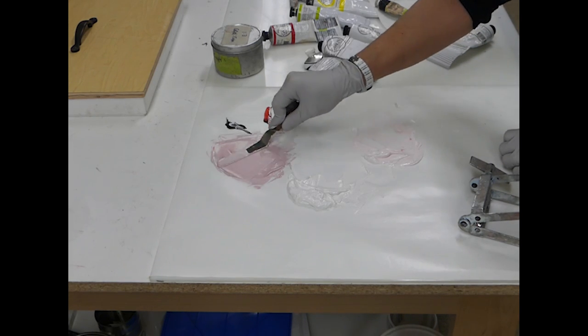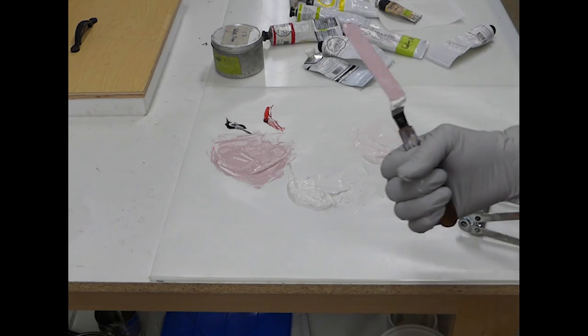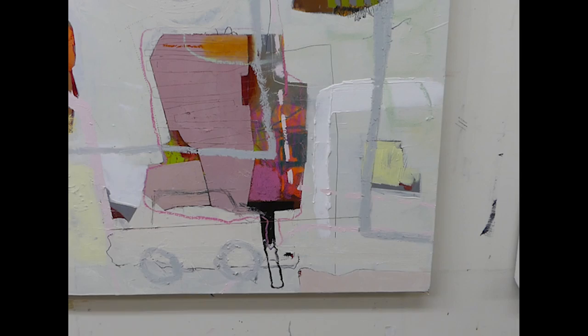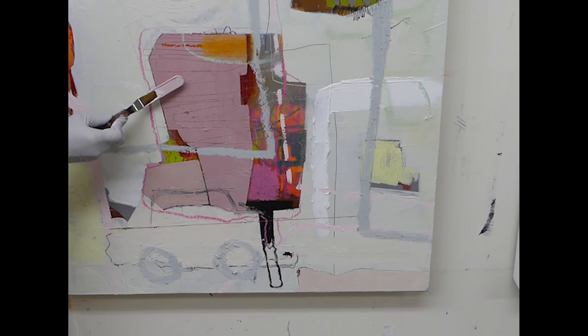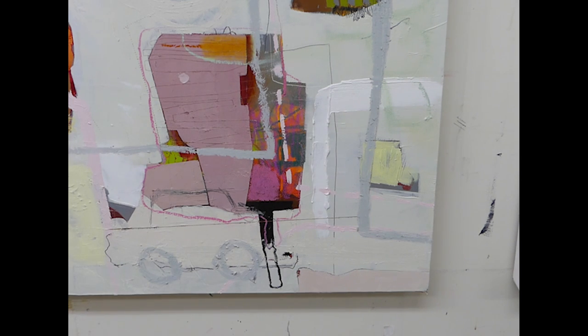But then what I do, just take a little bit of this and I want to test and see where I'm at. So then I walk up to the painting. Probably still way too light, but I still want to get a feeling for where I'm at. So I just go on top of there, and it's obviously too light. So I'm going to keep mixing until I get darker.